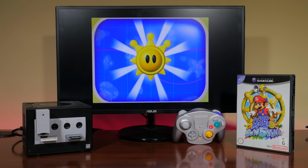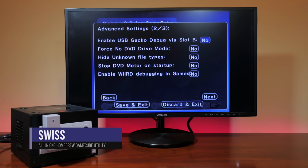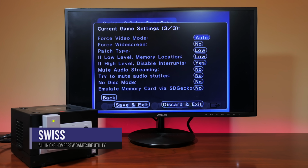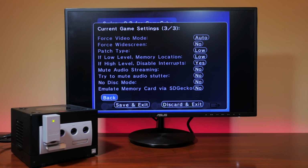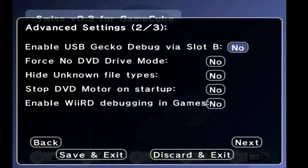We can't talk about mod chips without discussing Homebrew. The Nintendo GameCube has some applications, emulators and games available for it. The most well-known and widely used application is the all-in-one tool called Swiss. As the name suggests, it's the Swiss Army knife of applications with many features. You can boot any region GameCube game and Homebrew from USB, SD cards and more.